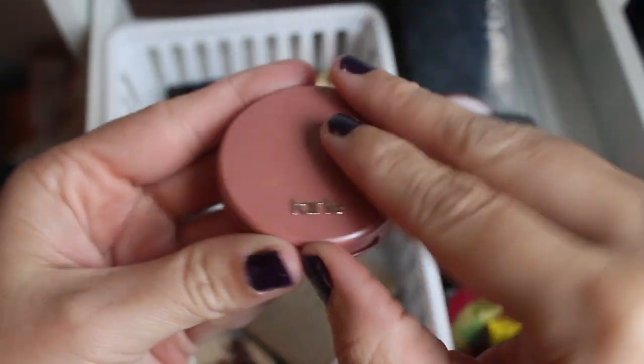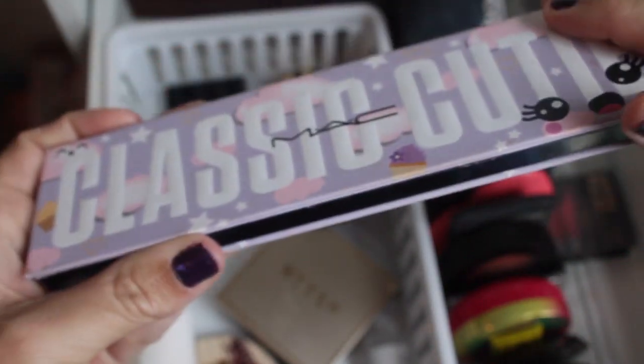And then blush, last week I used the Tarte in Party. Really, really like that. Oh, I didn't think about this. What am I going to use? I feel like I always gravitate towards the same ones in situations like this. Okay, so it's definitely purpley, so something kind of subtle.